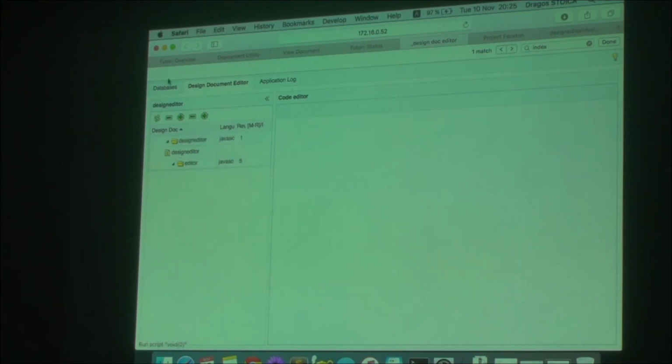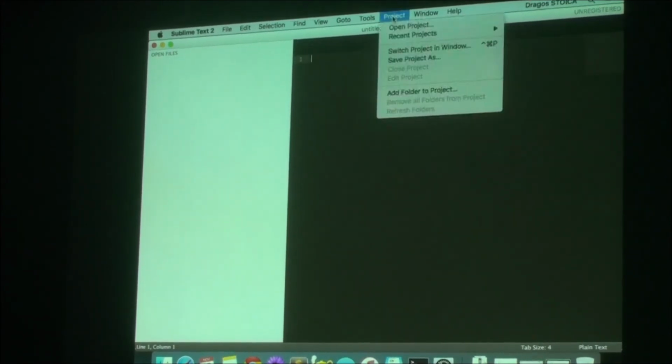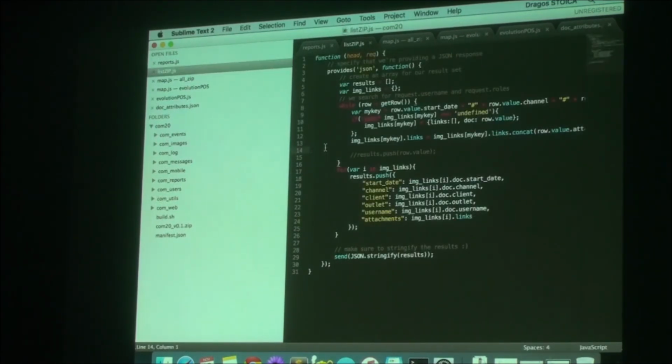Yes, I fully agree with you. So what I'm doing right now, just to give you an example of development, this is a nice editor, and this is my project, what I just loaded, com events and so on. So I edit in here, I build a zip, and then I'm uploading into Couch. It's tedious, but that's life. I cannot do all things at the same time. So this is a feature that I would like somebody to take the project and implement it, to have this editor in Design Editor. So I'm ready from tomorrow. Whoever wants to join, we are willing to get people on board.